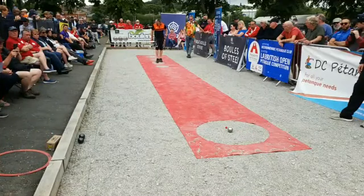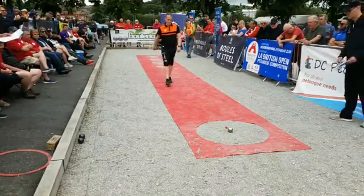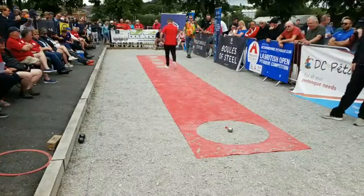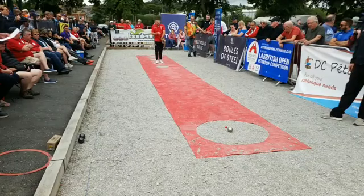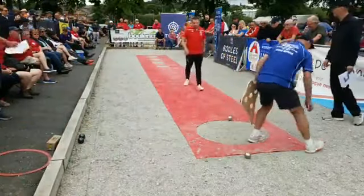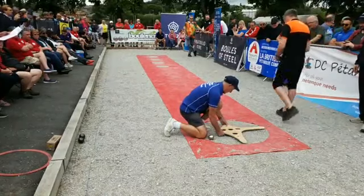Second round here in the final of the Boulenciel Tir de Precision. Shooting the bull behind the jack. Narrow miss there from Scott. No point. Jack now from 7. Nil point. That's a miss. So 0 for Jack. Scott still chasing this game, but has narrowed the gap.